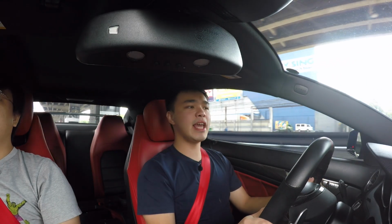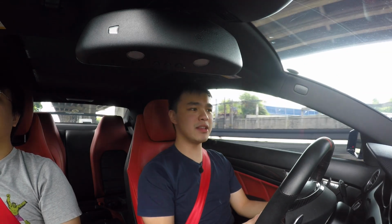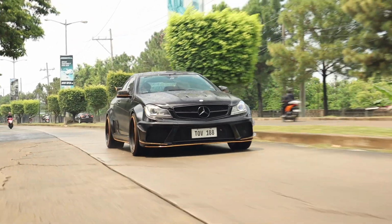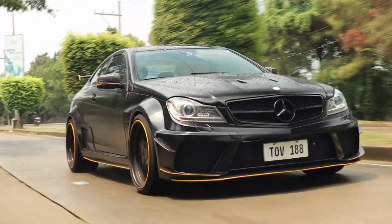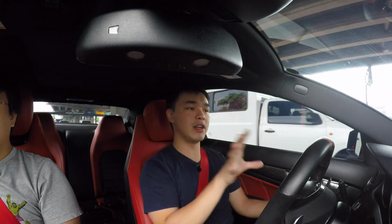Now, the C63 AMG doesn't have a conventional automatic transmission, nor does it have a dual clutch. Instead, this is what Mercedes calls their Speed Shift MCT, a 7-speed version of it. And what this is, is a conventional automatic transmission, but without the torque converter. And instead, they put some sort of a clutch over there.